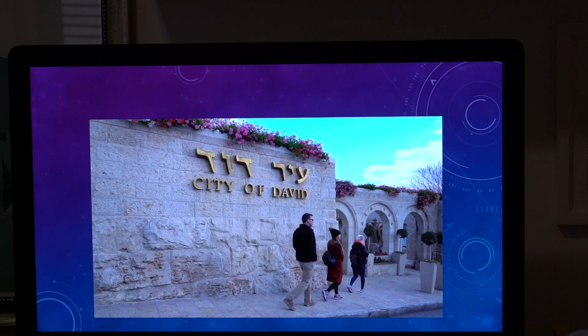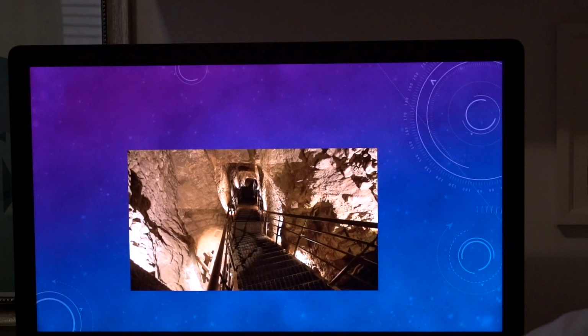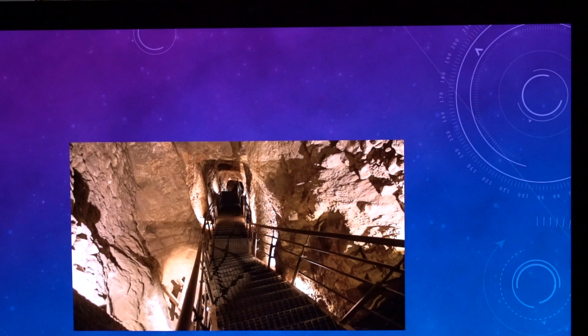So I really recommend going there because you get to see something called Warren's Shaft. Now, Warren's Shaft, when you go inside, if you're claustrophobic, don't go. But it is really a network of water systems, some of which are more than 3,500 years old. This one, Warren's Shaft, is the Canaanite one. It dates from about 1750 BC, about the time of Abraham. So really an amazing site.